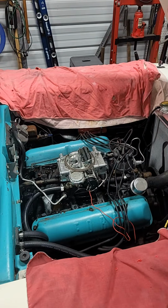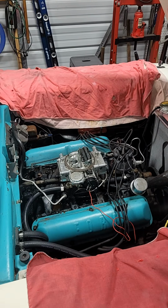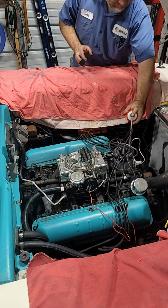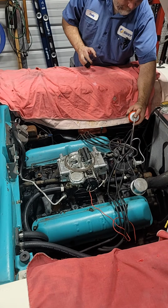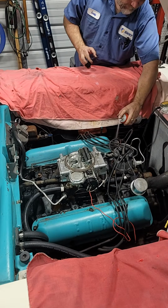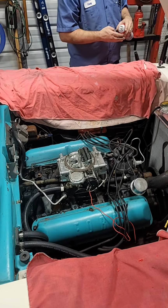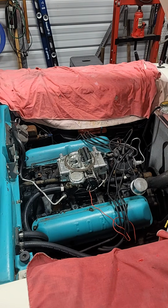I don't think I'm gonna get any of this dry. So saturated and caked on. We're gonna focus on the hot spots and see what happens. I plan on going through an entire case of brake clean. That's for sure.